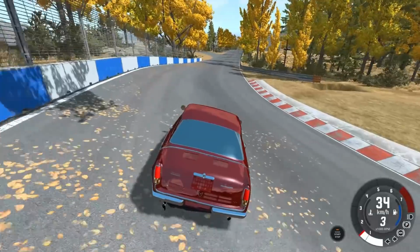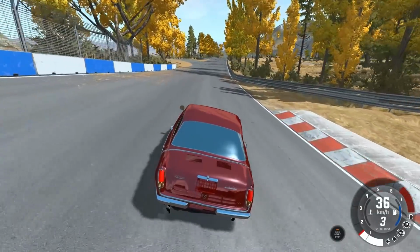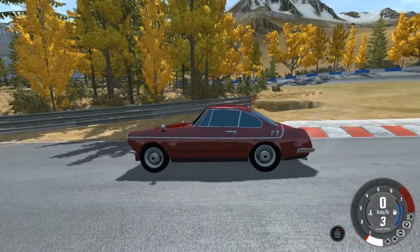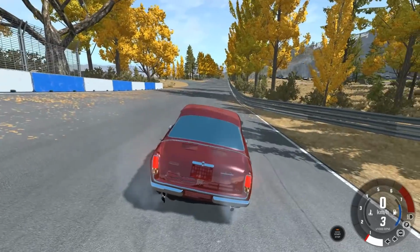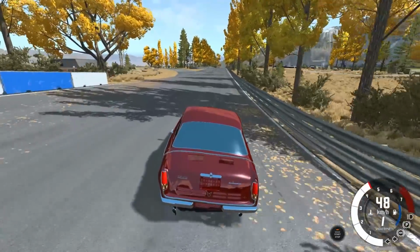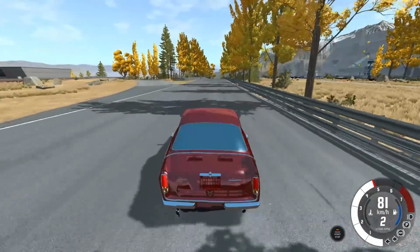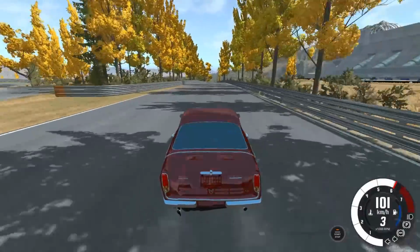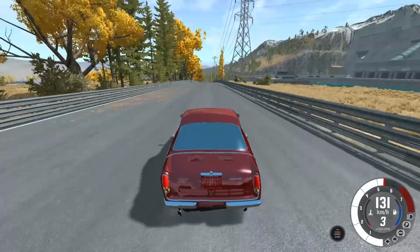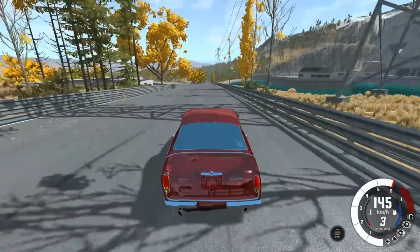Oh no, we bumped it already. How bad is the damage? Carob, tell me, how bad is the... It's just a scratch. Let's continue on. There we go. Okay, full speed ahead. How good is the high-speed handling now with our changes? We shall see.